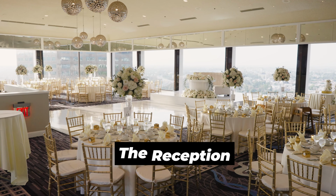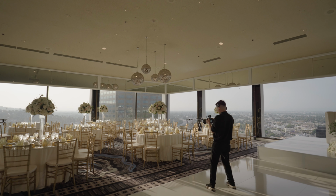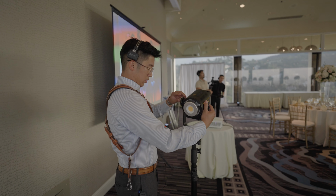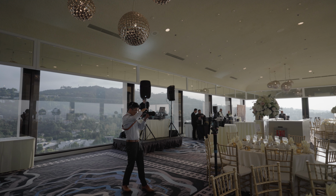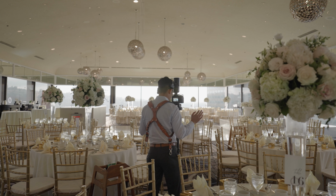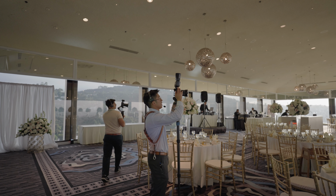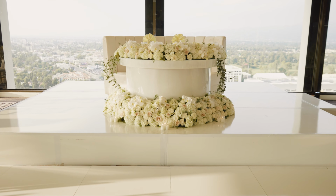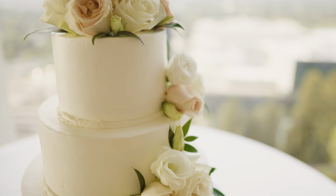And from there, we were ready to go into the reception where everything was perfectly set up, and we started doing our full room shots, our detail shots, and we also started setting up our lighting and our audio equipment. For the full room shot, we have to coordinate with the coordinator and the staff at the venue to kind of clear the room so we can get a couple of shots with no one in it. Once we get a couple of the full room shots done, then we like to get a couple of close-ups of the table settings, the sweetheart table, any floral decorations, guest cards, the dessert table, the cake.